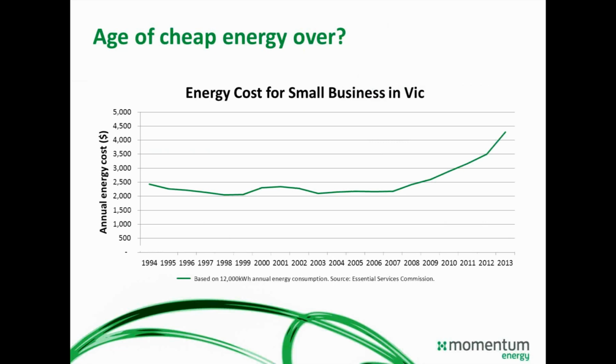Now, why is it that everybody's been talking about energy efficiency? It's been a hot topic for quite some time now. One of the main reasons is that electricity has been increasing in cost over the last 5 or 6 years. This here is a graph of average electricity prices for small businesses for the last 20 years. As you can see, between 1994 up until about 2007, prices remained fairly constant. And then from 2007 up to present, prices have almost doubled. So a good way that you can avoid the effects of these price rises is by improving the energy efficiency of your business.